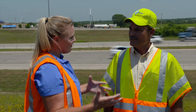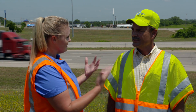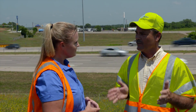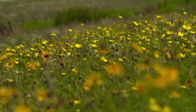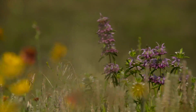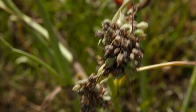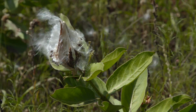Okay, so now you're mowing a little bit later in the spring as opposed to what you used to do, to allow those pollinator plants to grow and seed? Outside the clear zone, yes. We're going to try to defer as much as possible until mid-July. Okay. Until mid-July. And that'll let the flowering plants mature and those seed pods mature so that when we mow, it will actually shatter the seed and scatter the seeds.